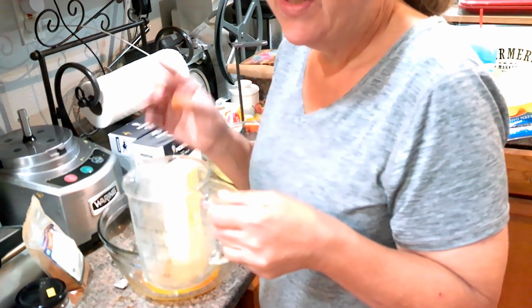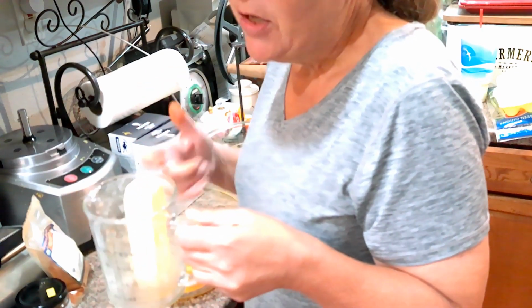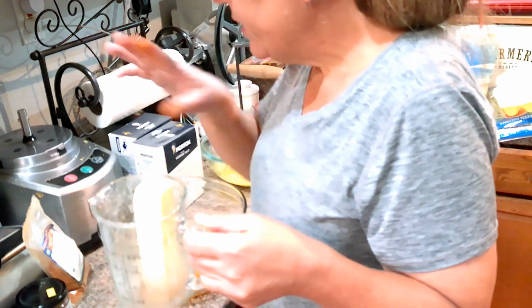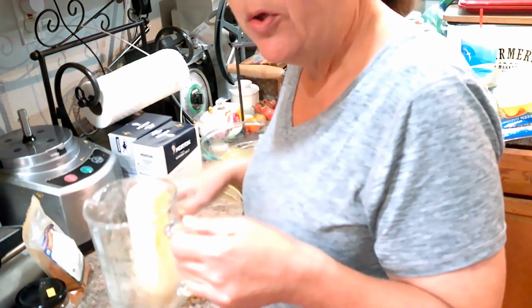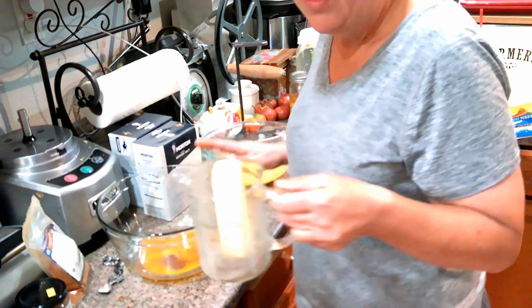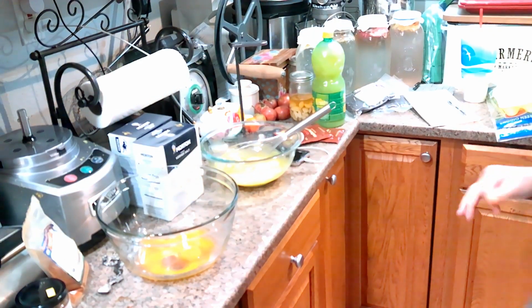In the microwave, you need it about 1 minute. I actually like going over a little bit, 1 minute, 10 seconds, and the reason why I do that, I just think it pours a little bit better into the sauce. So I'm going to get that set up in here.